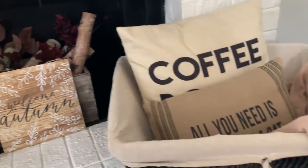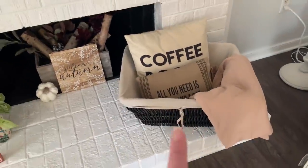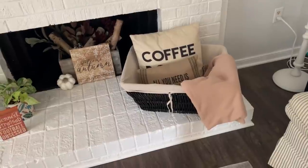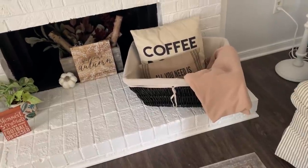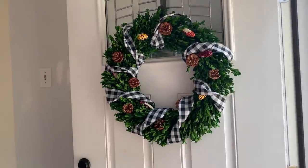And then I moved this basket. I've had it for a while. This used to be my mom's. And I moved it over here and just stuck a little blanket and pillows. My kitten really likes to curl up in there, so I figured that would be a good little spot for her to curl up in. I showed you guys my front door wreath, and I really like how this is turning out.